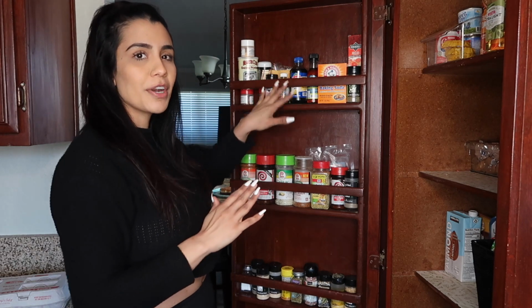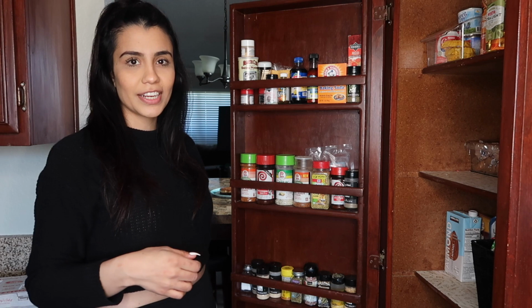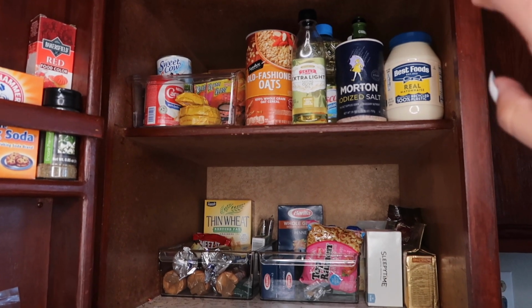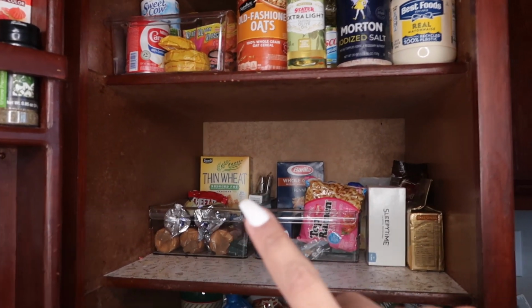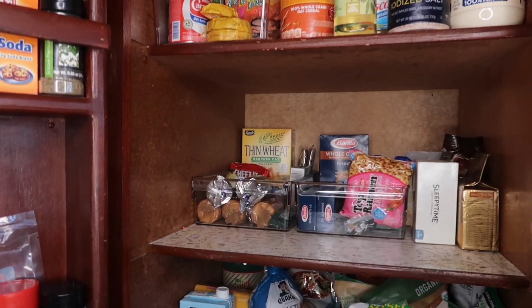Okay, so on the door we put all our seasonings. We had a lot of them, so we used up pretty much the entire door all the way to the bottom. And then on the first layer here, pretty much put all our cans and our oatmeals and our oils. I did go ahead and put our restocked mayo there. And then right here, right in the middle, I did put our crackers, our snacks, our pastas, our teas on there.